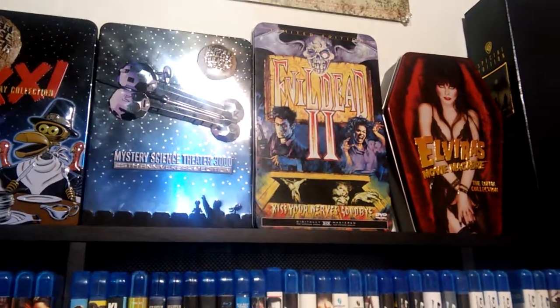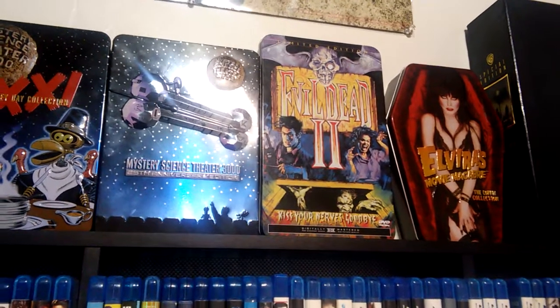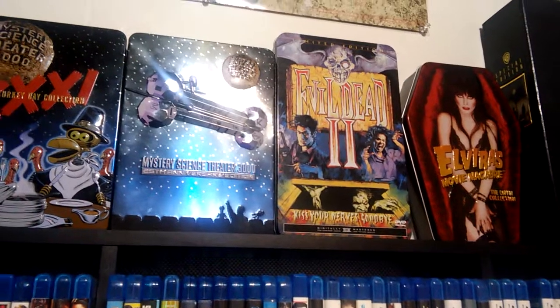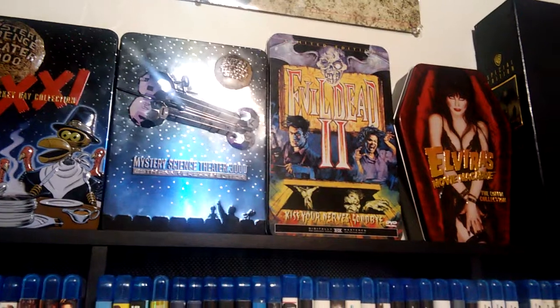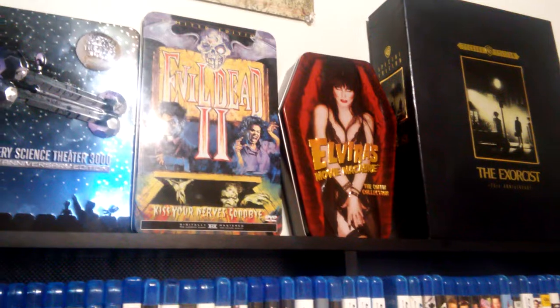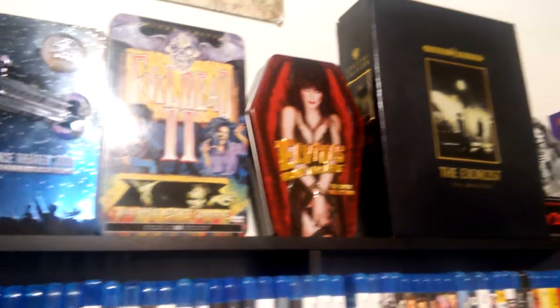Next to that, we have the collectible Evil Dead 2 tin, which I still can't believe I finally found. I've seen those before in many, many videos, and I just never thought the day would ever come where I would actually have one of the Anchor Bay collectible DVD tins in my collection. We have the Elvira Movie Macabre collection. Really good set. Really happy to have that.